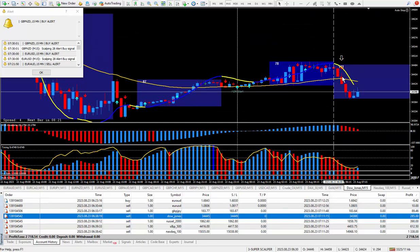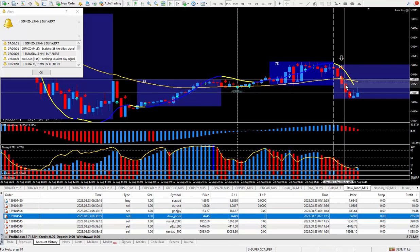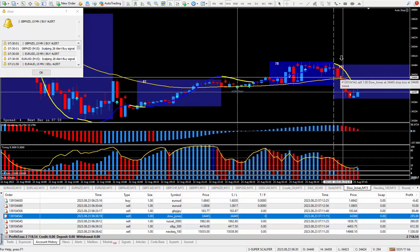This one, from here down to there, is the pullback, and of course once it breaks through, it is changing trend direction. I had the super signal arrow here. I had the super scalper saying to sell. A lot of things here telling me to sell. So I sold it. Got in at this cursor after I got the alert.